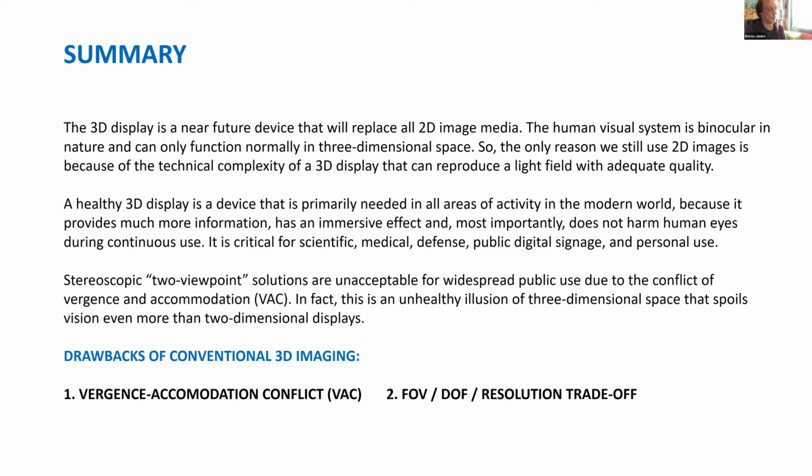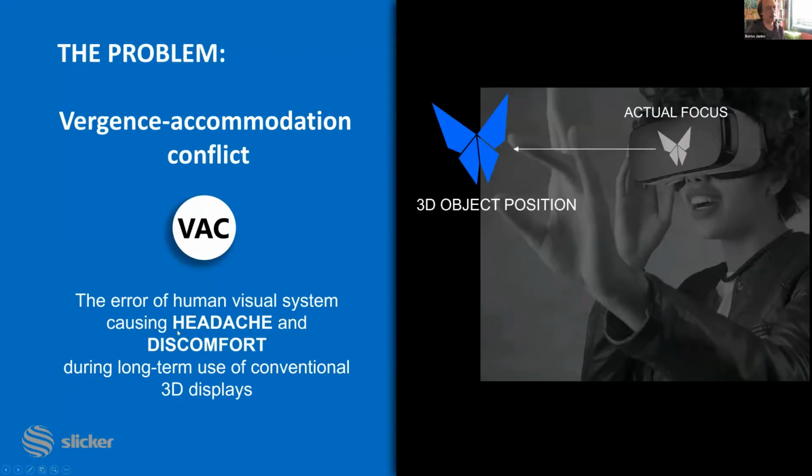So 3D media is in our near future, but there are some problems to implement it for the market and for the commercialization of the devices. We see two main drawbacks of the system. The first and main problem is convergence accommodation conflict. The second problem is field of view, depth of field, and resolution trade-offs. These problems in combination make it difficult to implement these systems. So how can we improve this? I will quickly explain what convergence accommodation conflict is.